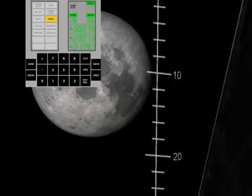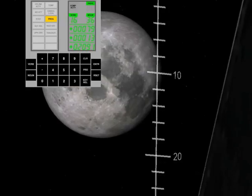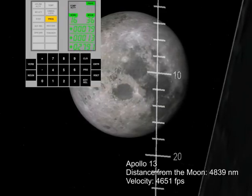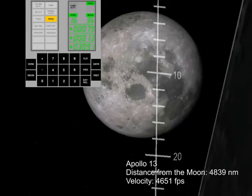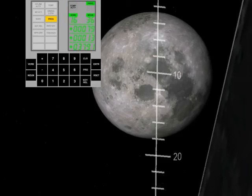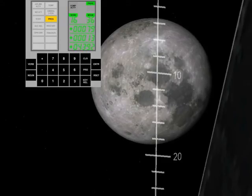Apollo Control, Houston, 79 hours, 13 minutes, less than 15 minutes away now from time of scheduled ignition. We show 13 at a distance of 4,839 nautical miles out from the moon and at a velocity of 4,651 feet per second. Within the next several minutes, Flight Director Gene Kranz is expected to go around the room for a go, no-go status from each member of his flight control team. We're at 79 hours, 14 minutes into the flight, continuing to monitor. This is Apollo Control, Houston.